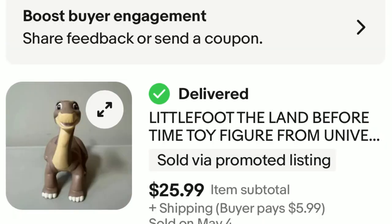Next, Littlefoot, this PVC figure. This is for my Shop Goodwill lot. I sold this for $26, still in the red on this because this was the first item from there that's sold. I will definitely get in the green eventually, but you know, this is a good start. So $26 for that little guy. Happy with it.